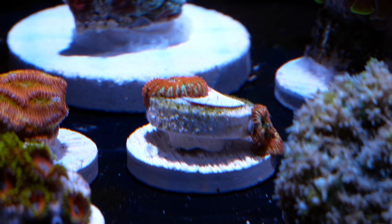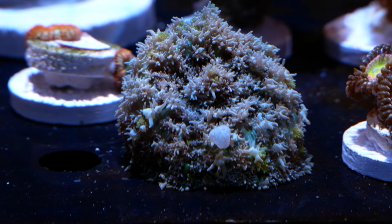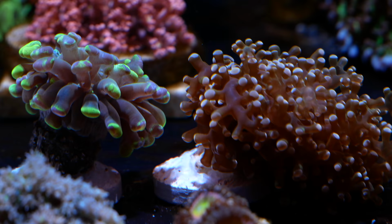All right, these aren't turned right. I mistook these for zoas yesterday. These are actually super freak mushrooms. Oh my goodness, this is my first ever bounce mushroom. This is wild from Indonesia. Look, you can see the little bubble on it. Oh, that's so cool. I've never had one of these.